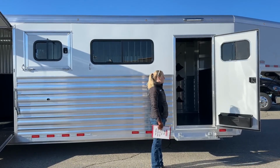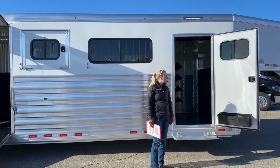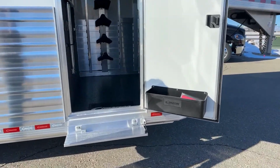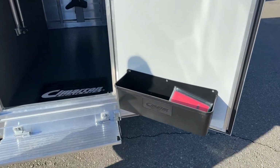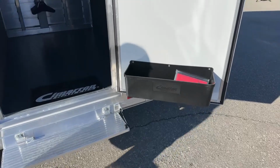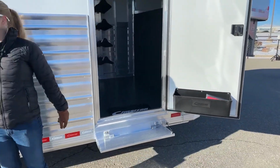Just makes it really, really easy to use. Brush box on the door. Some people will go in and do a door organizer. We find that most people prefer those brush boxes, but we can do it either way. If you wanted to, we can always add a door organizer on after the fact as well.